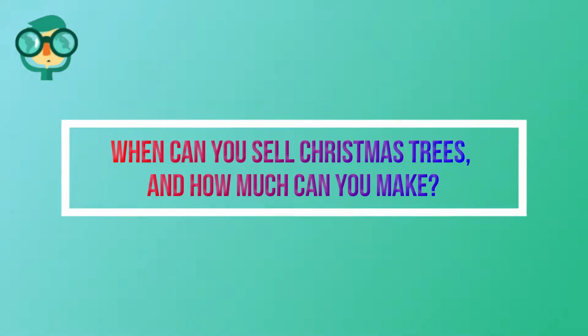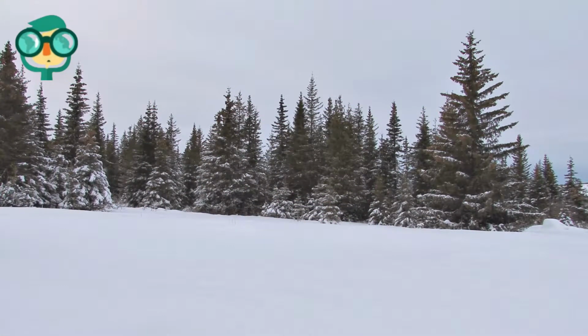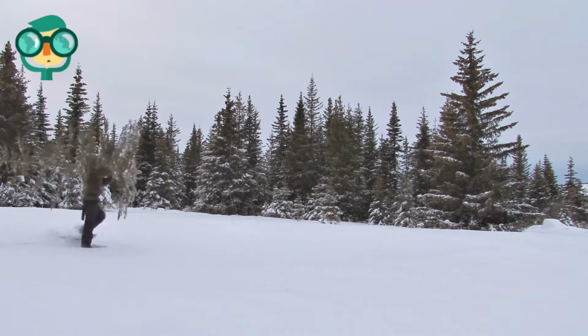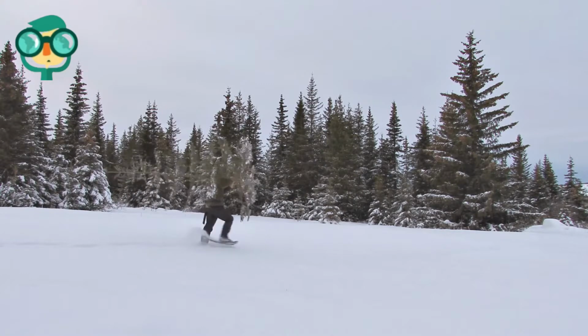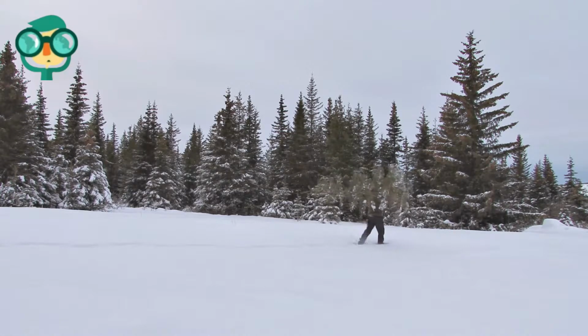When can you sell Christmas trees, and how much can you make? Obviously, November and December are the big winners for Christmas trees, though you can stretch your profit-making potential into January by offering a tree collection service for between $10 to $25 each.